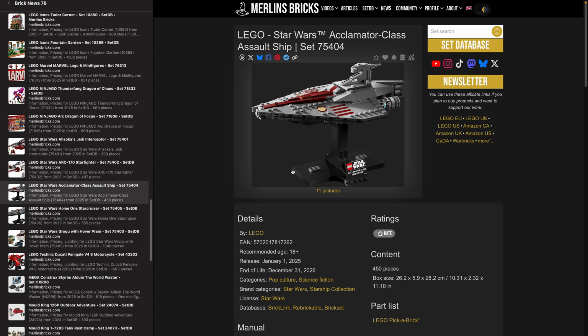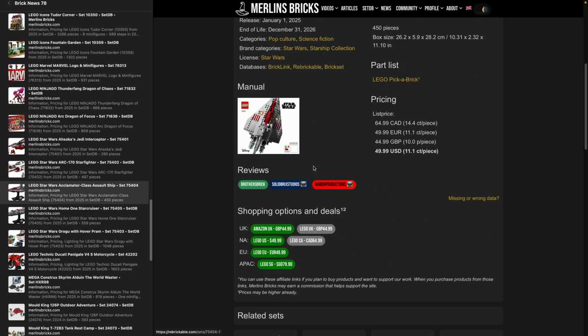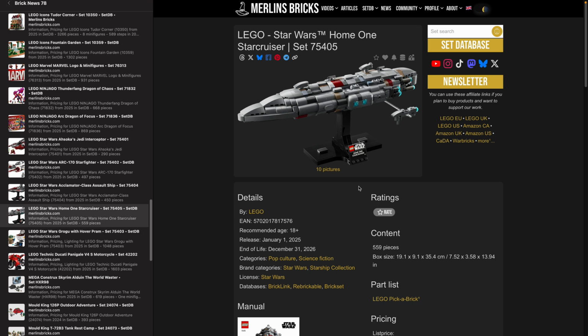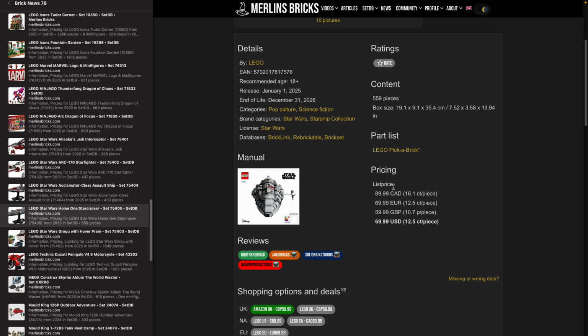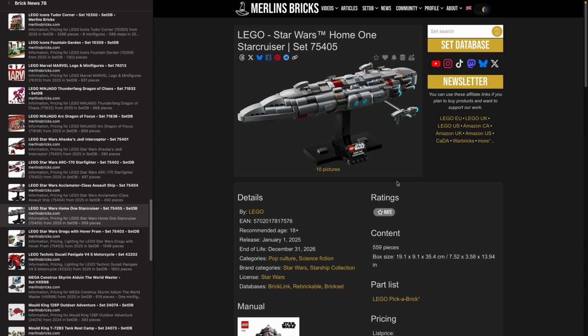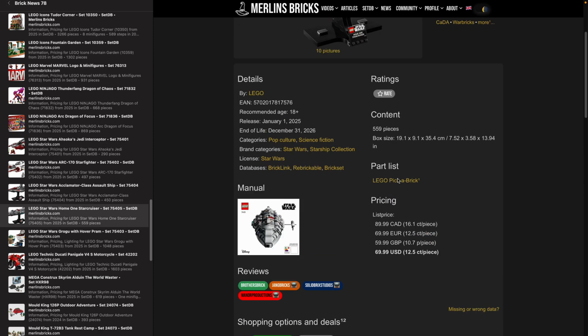Anyhow, that's that. With that, we're moving on to the two new ships of the Starfleet collection. First, the Acclamator class 75404. This thing is now also available for 50 bucks. And then we have the Star Wars Home One Cruiser 75405. It's a trap. You know, I had to say this. 559 pieces. It's going to cost you 70 bucks. Ooh, that's also not cheap. And I'm pretty sure these will be small pieces. I have not yet calculated the weight of these, but I'm pretty sure the price per gram, or price per plastic in quotes, the price performance ratio is going to be pretty bad.